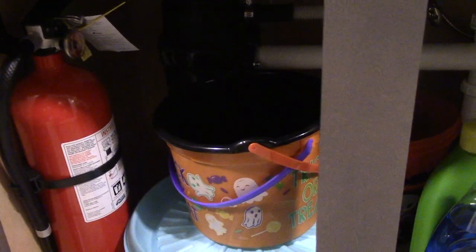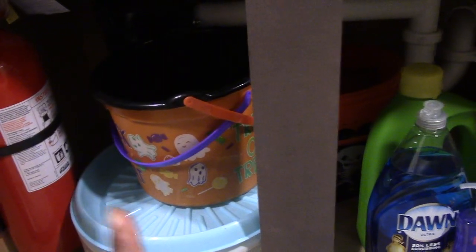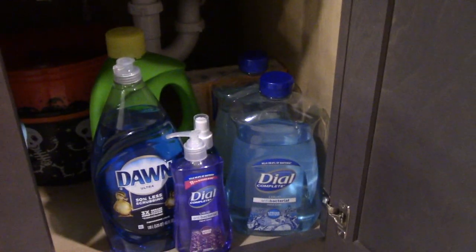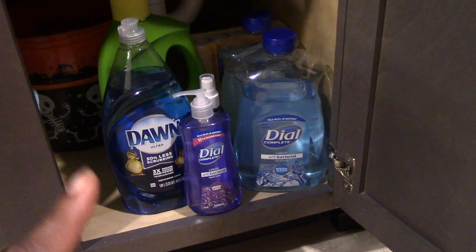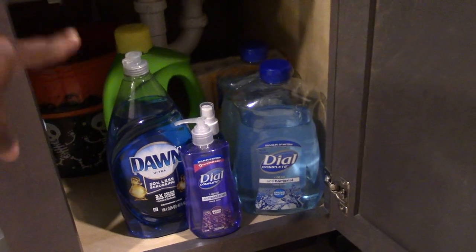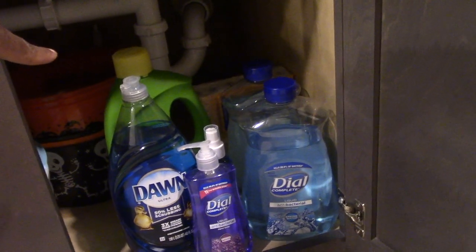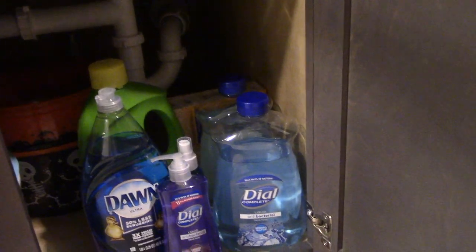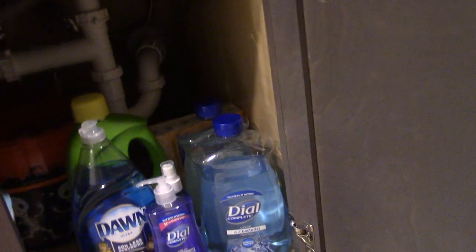This side is just kind of like seasonal stuff over here, cake pan, Halloween stuff, and, you know, your dishwashing liquid. That is for the dishwasher itself. Hand soap. I keep that on deck always.